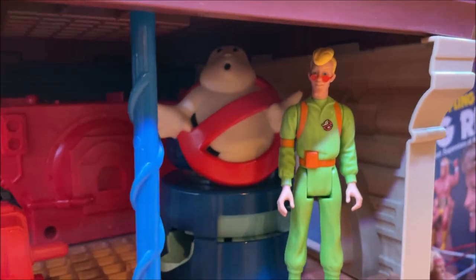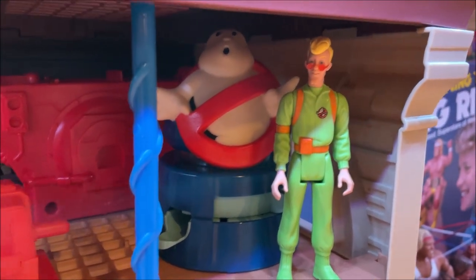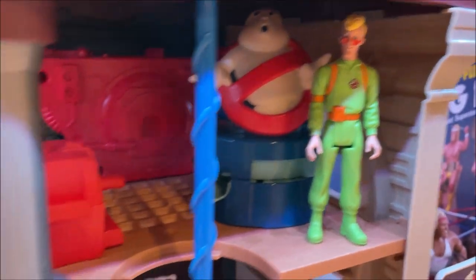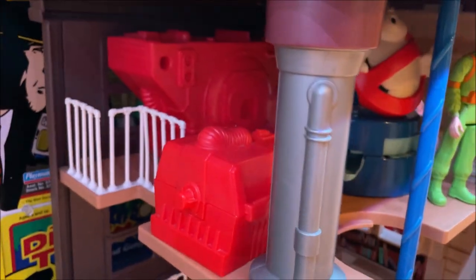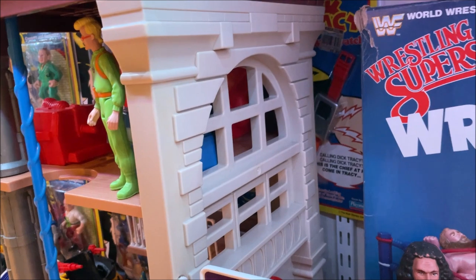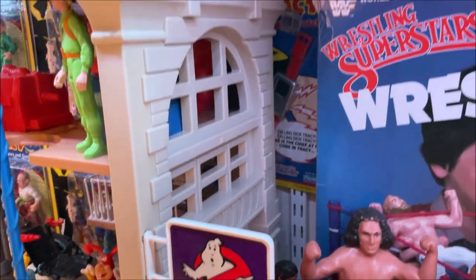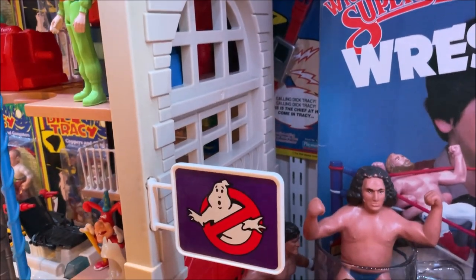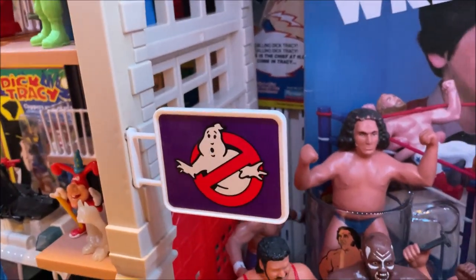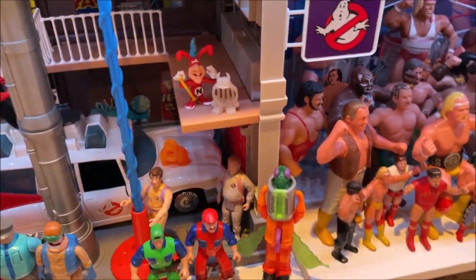There is a bubblegum ball dispenser. That's what that is behind Egon there. Random eyeball there. And the containment unit. It's a complete firehouse. But just so you guys know, this is actually the second series of firehouse without the purple paint on the facade. I got that from my buddy Ecto Toys that frequents the Green Castle toy show up in Pennsylvania.